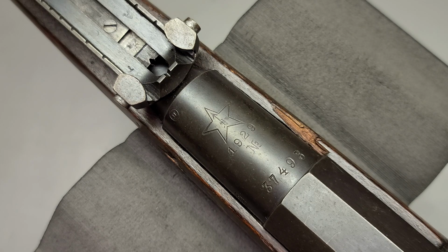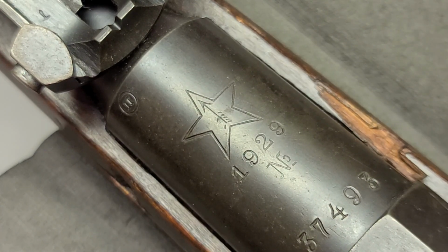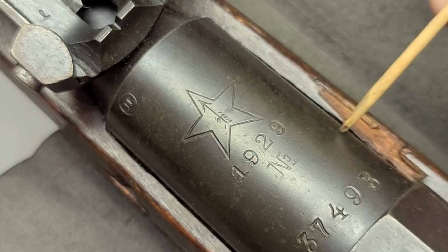That's pretty amazing. So the city of Tula, if you're interested in firearms history, you've got to go visit the city of Tula one day. It's a pretty important place. Now, that being said, let's talk about this marking a little bit more.